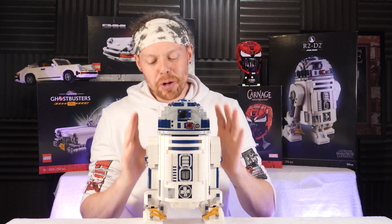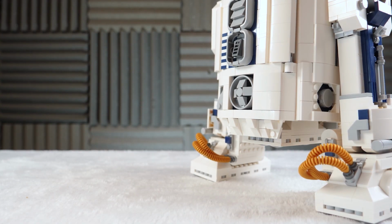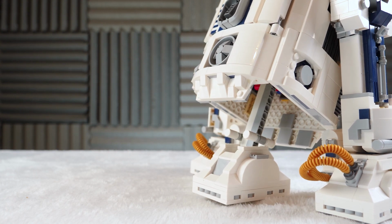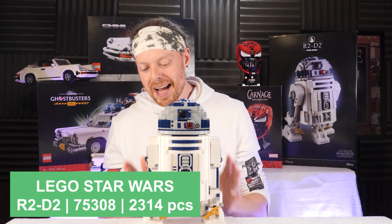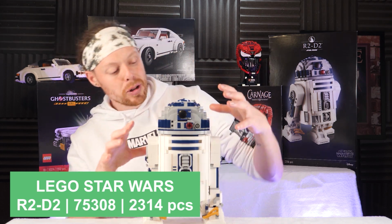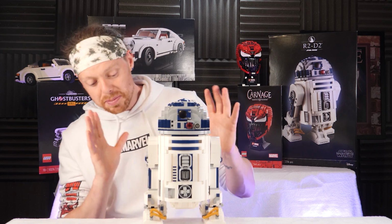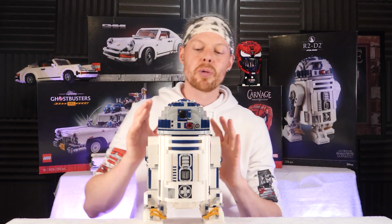One of the things I truly love about this is the simple fact he has his third leg. Tilt the body back, and that third leg drops out. Simple as that. It is fantastic. It looks absolutely awesome like that. But this truly is an incredible looking build. It's just mind-blowing when you see it in person. This is so nice. The details are absolutely incredible.